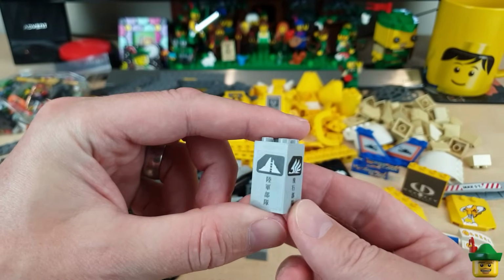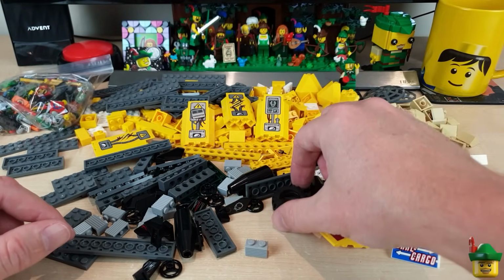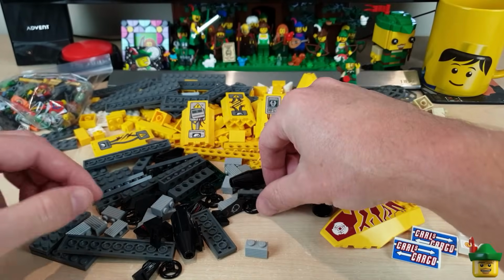Just like the fact that you've got similar ones with different symbols underneath, so that's nice. A few pennies, and I'll be able to use the piece as well. One tyre, believe it or not, I needed that particular tyre, so that'll be in a build soon.